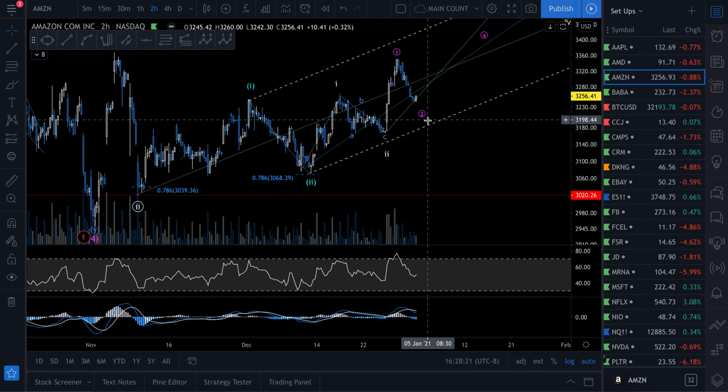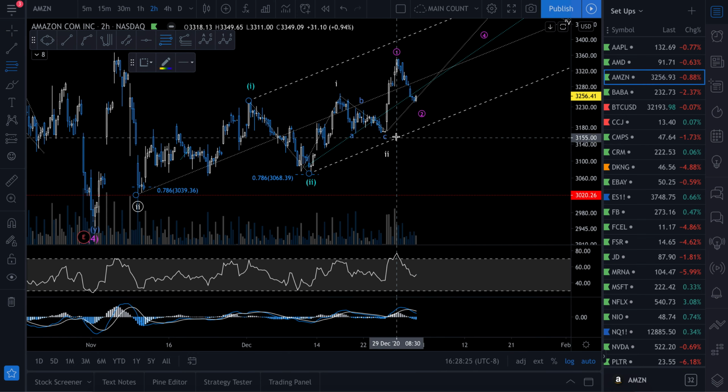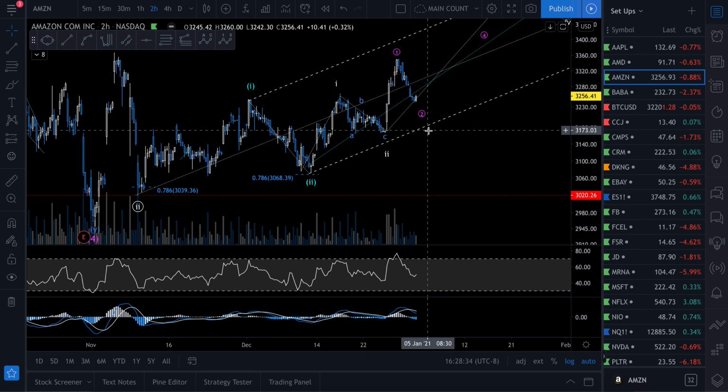Amazon, let's see. Looks good. Looks like a 1-2. The retracement on that is right at the 618, pretty much, which is good. So I'm looking for a nice week from tech, from the FANG names.